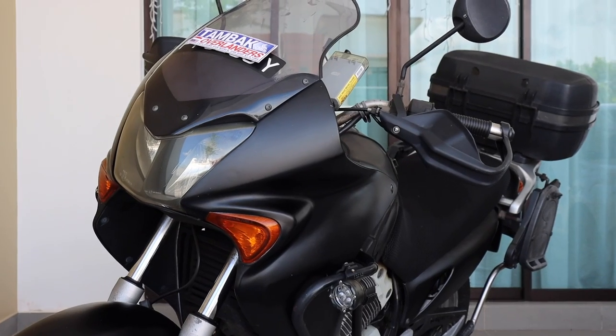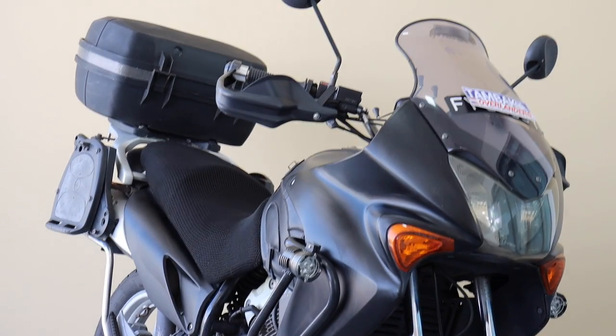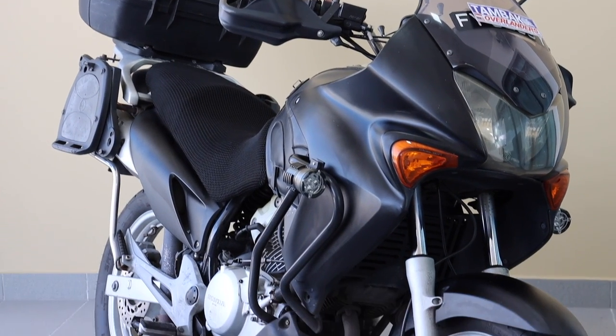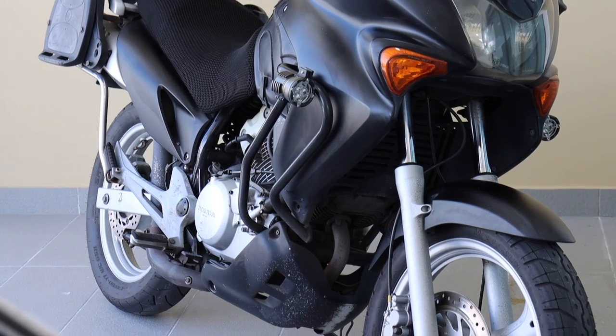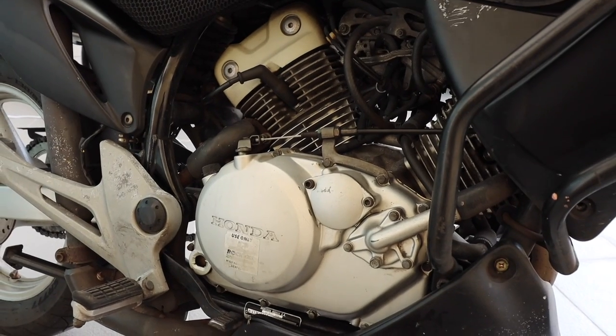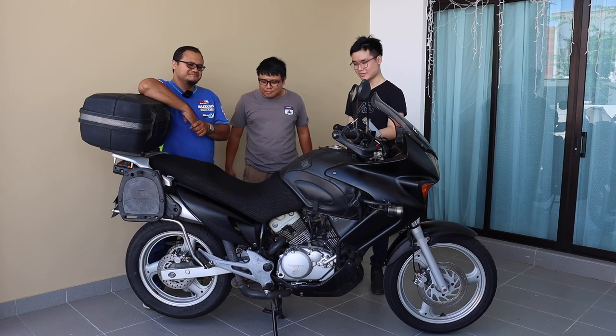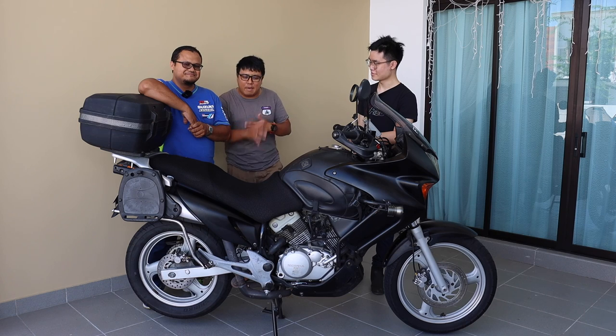I have to say, this bike is actually a beautiful bike. Very beautiful. It's beefy. It has that muscular look. Unfortunately, the engine is not muscular. The engine size is smaller. Yeah, very small. So before Lex tells us the story about his bike, I'm going to give a bit of background about it.